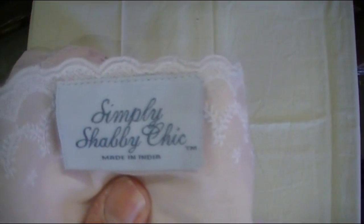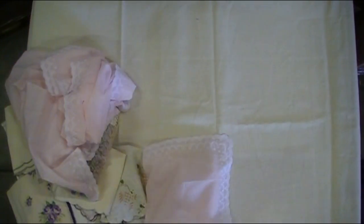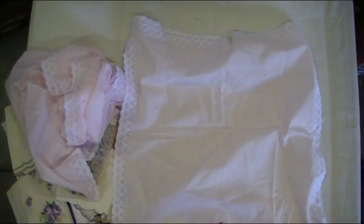This here, or these, let's see. Oh, I see. It's a set, but I only found three, or is there another one hidden in here? Yeah, just three, but it's a set. And it's Simply Shabby Chic is the brand, made in India. So I don't think this is vintage, but it's very, very pretty. I'm not really a pink decor person because I'm such a purple fanatic, but this is very, very pretty though.